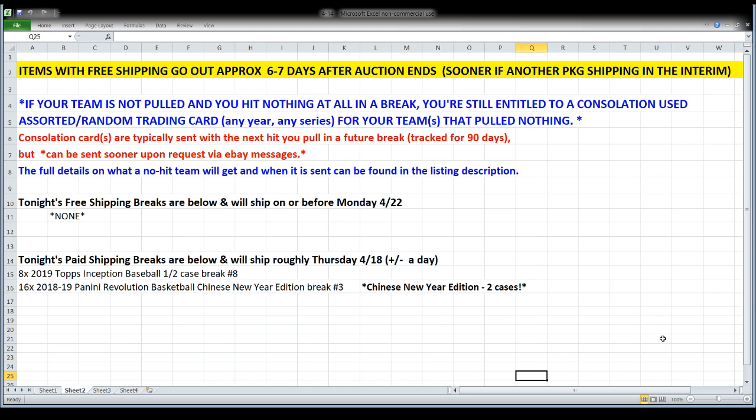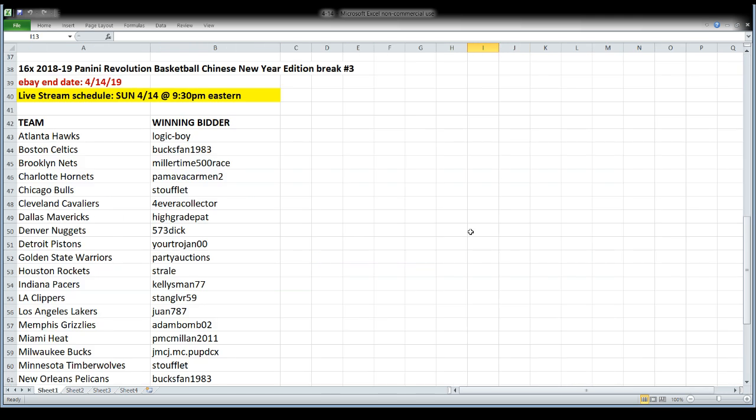And everybody's going to pull cards in Revolution. I'm not worried about that. If you did not pull anything in Inception, you didn't pull a base card or anything at all, you will still get a package of consolation card or cards in the mail. And sometimes people have luck with those. So keep fingers crossed anyway.